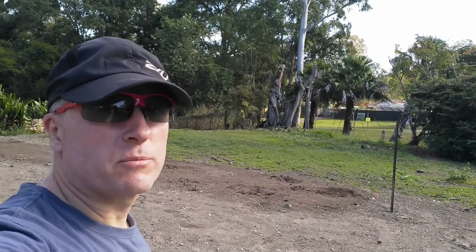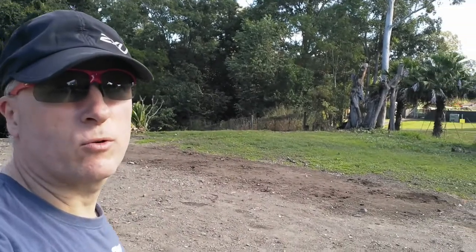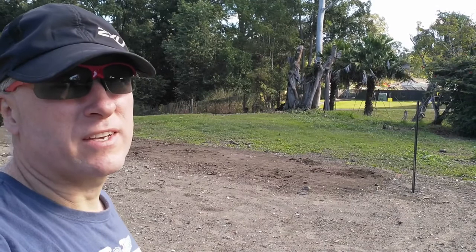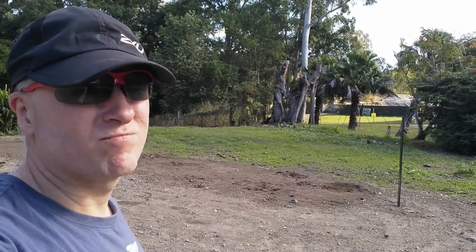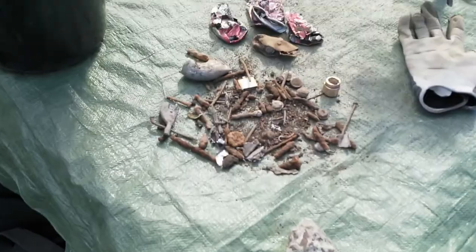Okay, so I've finished up doing what I was going to do today. Done that whole strip there, gone over it with the detector. Not really much, a 2 cent and a 6 pence, and the rest was as to be expected. Still lots of demolition debris. Anyway, let's have a look to see what we got on that last run.